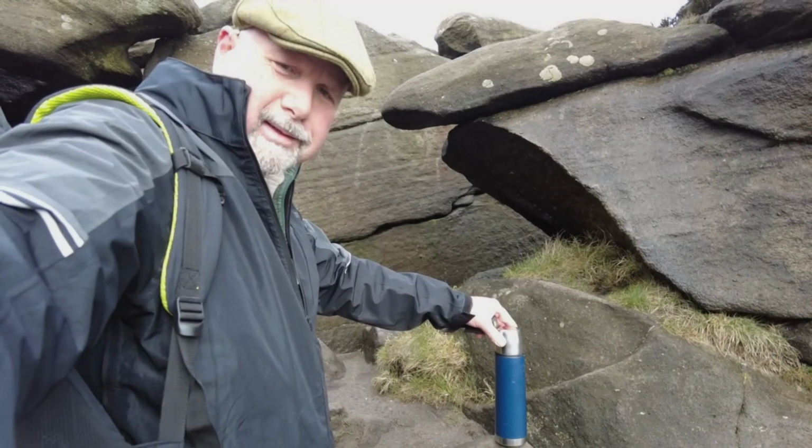Anyway, this is an easy one to bag, so straight up the road, and it's virtually dead flat all the way here. Right, let's go and try and find my flask, see if I can find it successfully. I know where it's gone, it's gone down a crevice, but I should be able to get to it. Success!